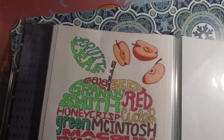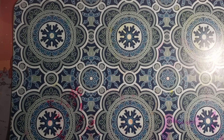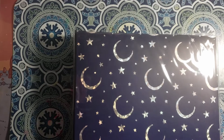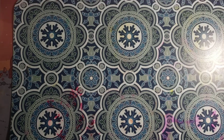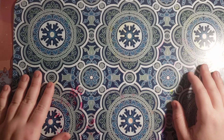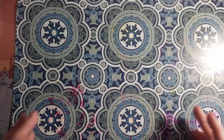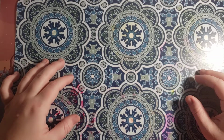And that is all I've done in my Creative Haven books. So I actually need to do a lot more. And once this is full, I'll get another album. I just really like the idea of being able to display them in an album and be able to keep track. I'm thinking I will do another collection video here soon. I'm not sure if I want to do it kind of like I did this in sections, but this is definitely a section on its own.